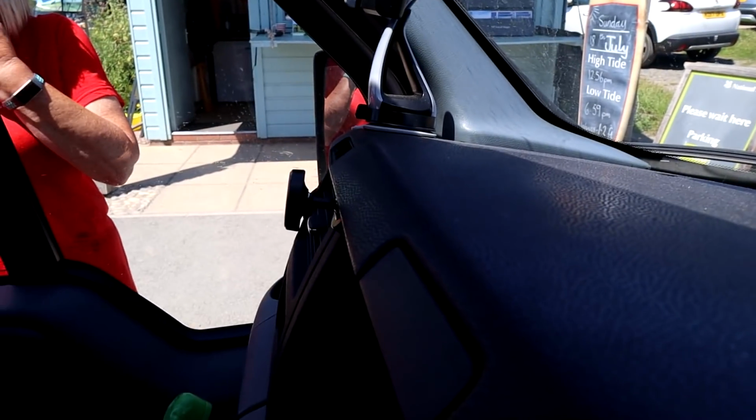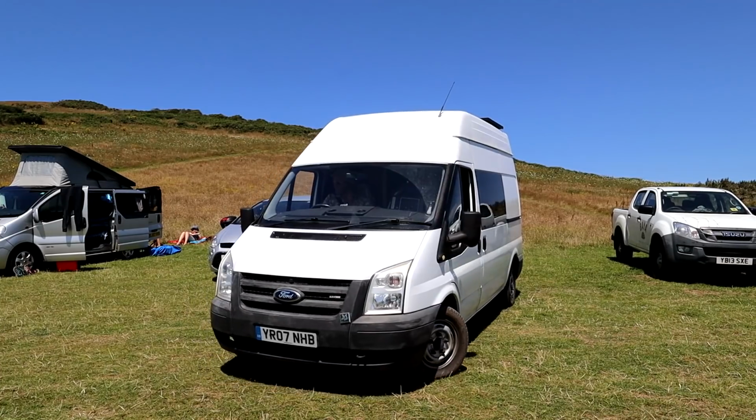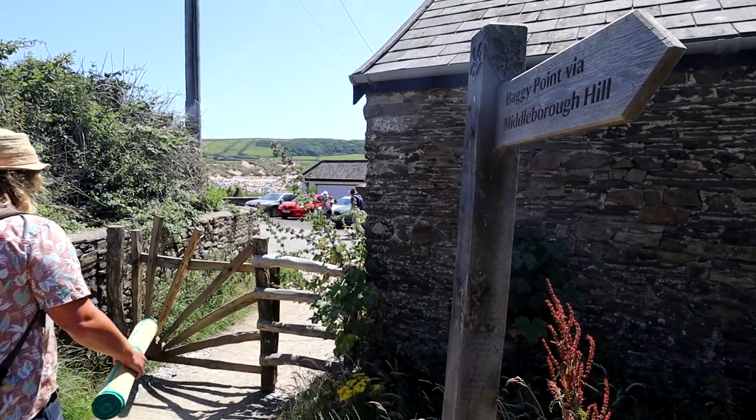Hiya! Is this a National Trust car park? It is. Are you National Trust members? Yeah. I'm so pleased we got a space. I was so worried after yesterday not getting in that car park, and I thought, oh my god, Croyde is just going to be so busy. There'll probably be a queue down the road, but we got straight in.